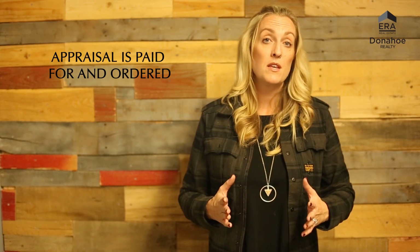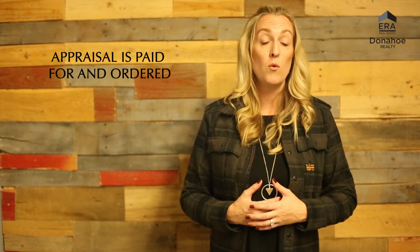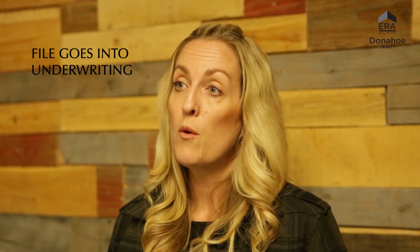You'll also pay for the appraisal at this point so the lender can order that for you. Your file will go into underwriting at this point. Now, if you followed my advice to be fully underwritten even before you started shopping, this is a no-brainer. It's just going to go back in to add the details that are in the contract and related to the specific property that you're buying.